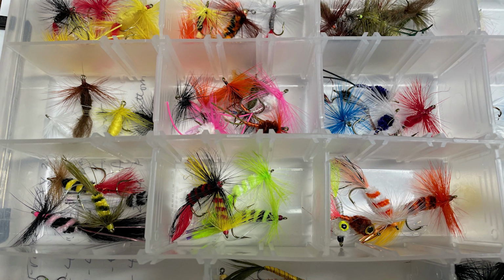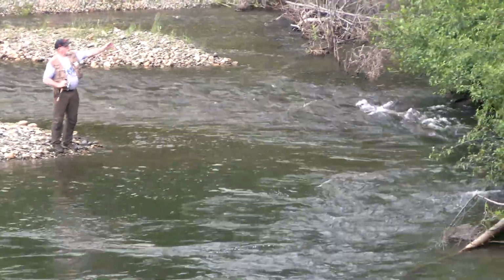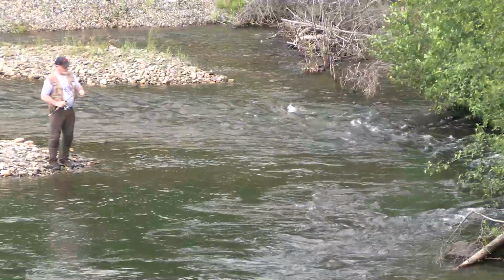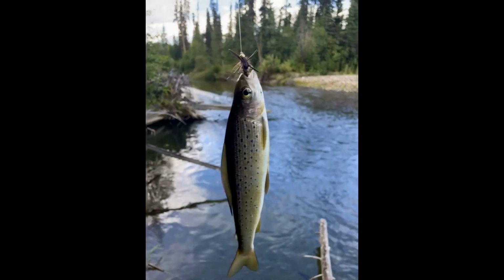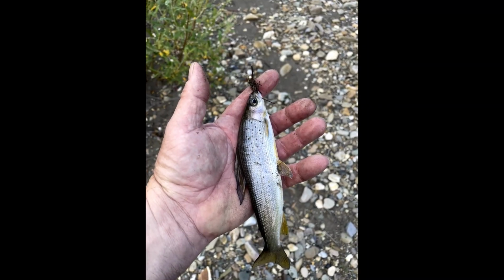One of the interesting things about this was that I have a friend who ties flies, and I'd shot a brown black bear, a chocolate color phase black bear, a few years ago, and I had given him a patch of fur from this bear. He tied me some flies from this bear fur, and I actually caught some grayling on flies made out of the fur of a bear that I shot myself.